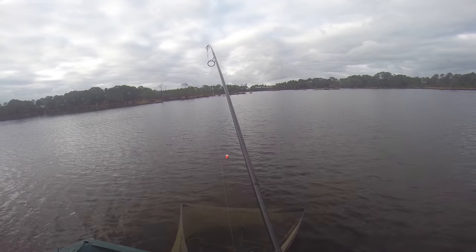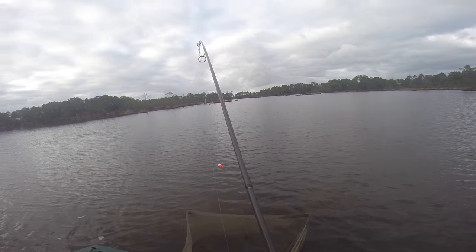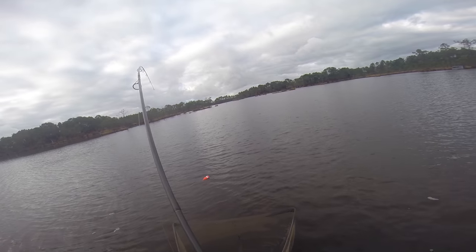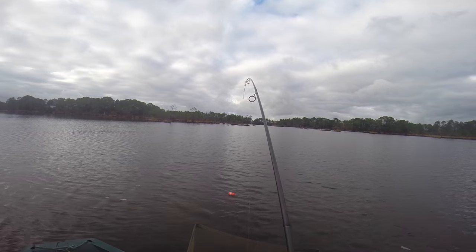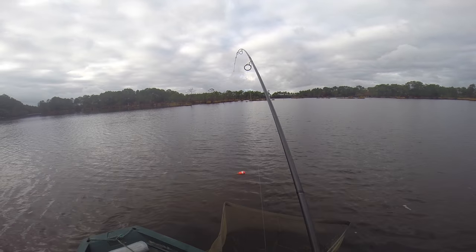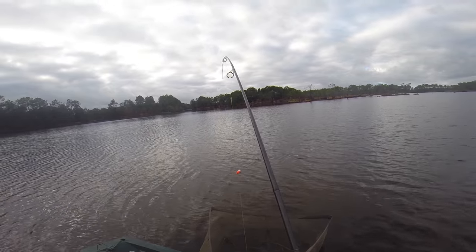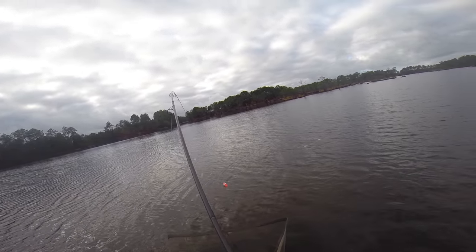Feels good. There's a nice solid sort of heavy weight on there. It's not plodding or jig jagging around like the smaller ones do. See that rod tip, nice healthy bend in that. God, that's what I love to see. Last chance really for a big one, so let's just hope.